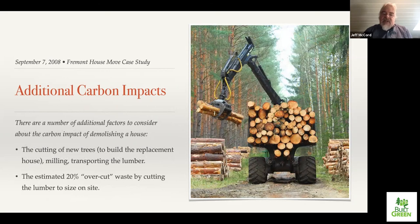Also, like I mentioned, the cutting of the new trees to build the replacement house, the milling, the transporting of the lumber. And one fact that a lot of people don't realize is there's a considerable amount of overcutting waste when studs and other lumber forms are cut on site, because they're not exactly the size they need to be for the construction. So as much as 20% is overcut and wasted when you're building a new house.